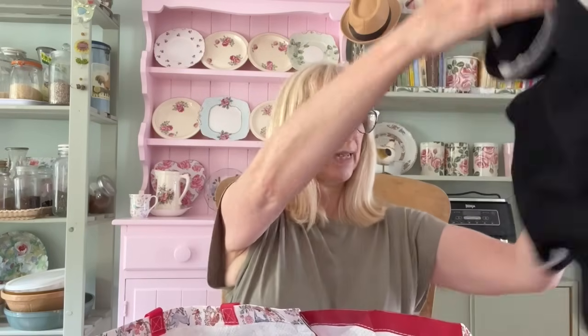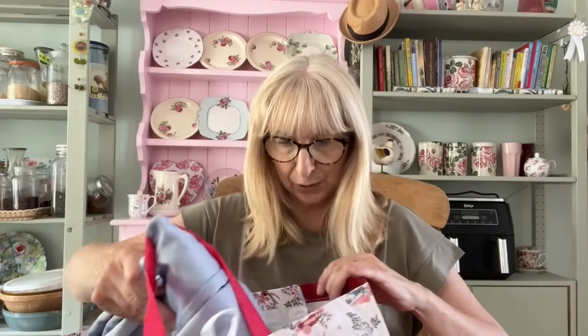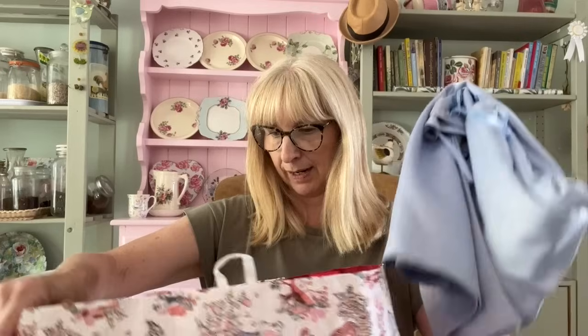And I thought for £1 it's worth it. I wouldn't have picked it up normally, but it's a 45% merino wool. And it's a Roman one, as I say. So I thought that was worth it. It's obviously vintage. And then I'm going to put this, because I literally didn't hardly buy anything, did I? So I'm going to get one more thing in after this.